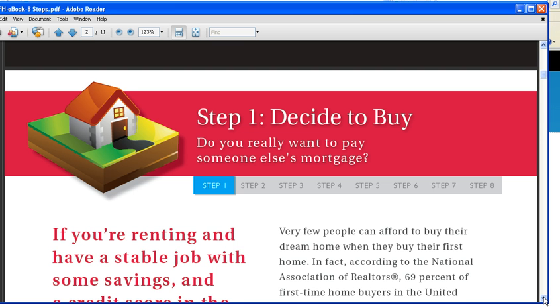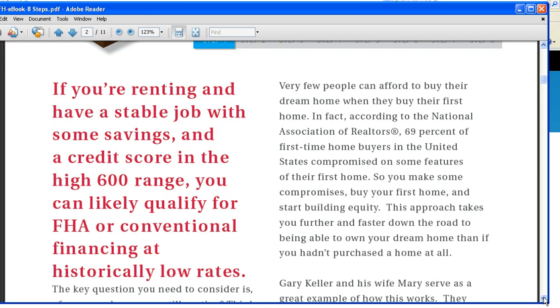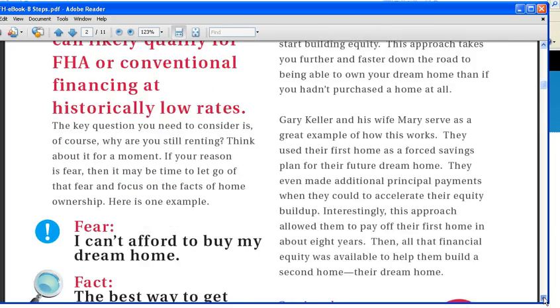Do you really want to pay someone else's mortgage? Now, if you're renting and have a stable job with some savings and a credit score of higher than 600, you likely can qualify for a loan or an FHA loan.